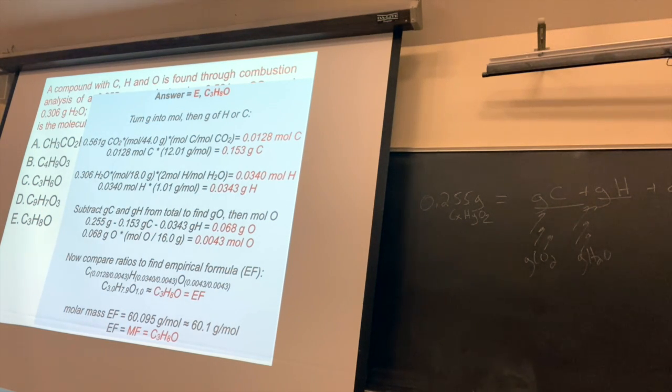You're taking the total CHO and subtracting the grams of C and the grams of H to get just the grams of O, which you can then turn into moles. Then the bigger moles divided by the smaller moles, oxygen will be the smallest one. You see the empirical formula C3H8O. That has a molar mass of about 60 grams per mole, so EF and MF and S1 are the same.